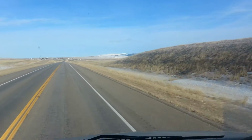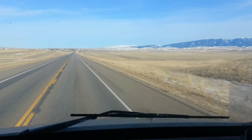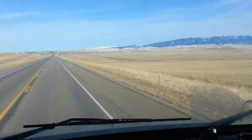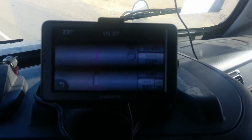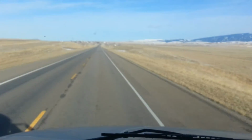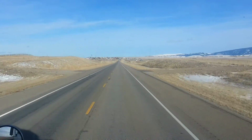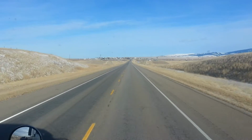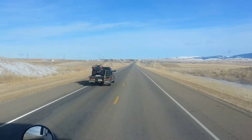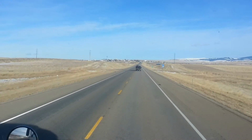Well guys, let's start with a safety tip. Right now, as you can see here, the speed limit is 70 miles an hour, but because of the very strong wind, I'm going only 49 miles an hour. Well, right now 52 miles an hour, and I tell you what, I'd better be safe and arrive a little bit later than be in a hurry and roll over the truck.